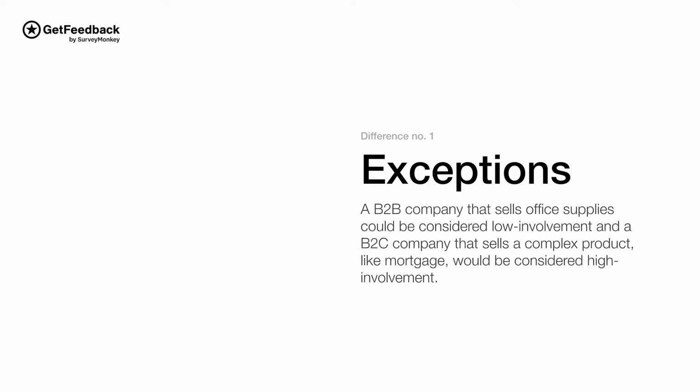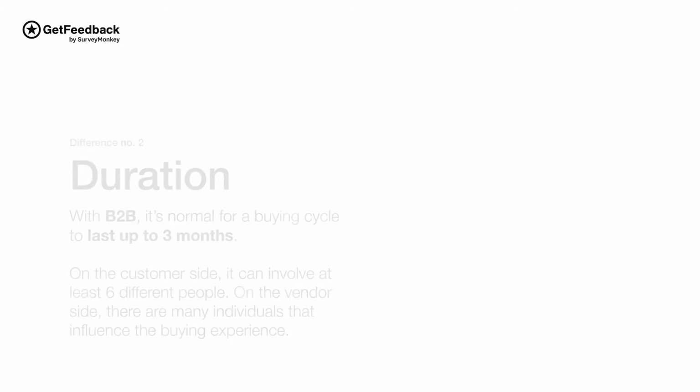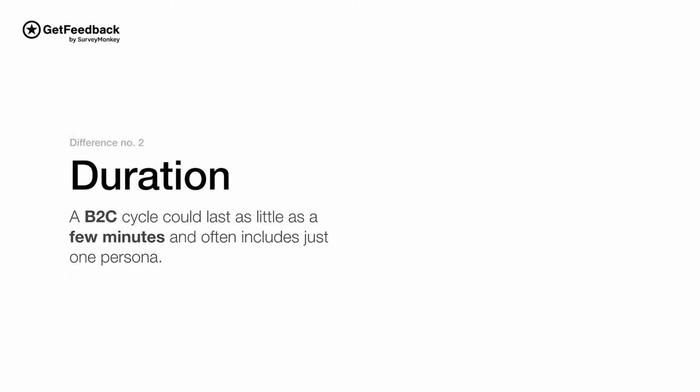The second differentiator is the duration of a journey. With B2B, it's normal for a buying cycle to last up to 3 months, and on the customer side, it'll most likely involve at least 6 different people. On the vendor side, there are also many individuals that influence the buying experience. In comparison, a B2C cycle could last as little as a few minutes and often includes just one persona.